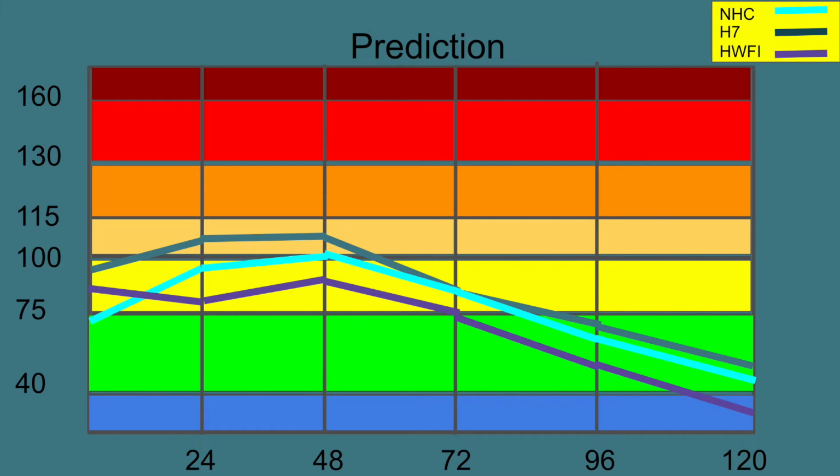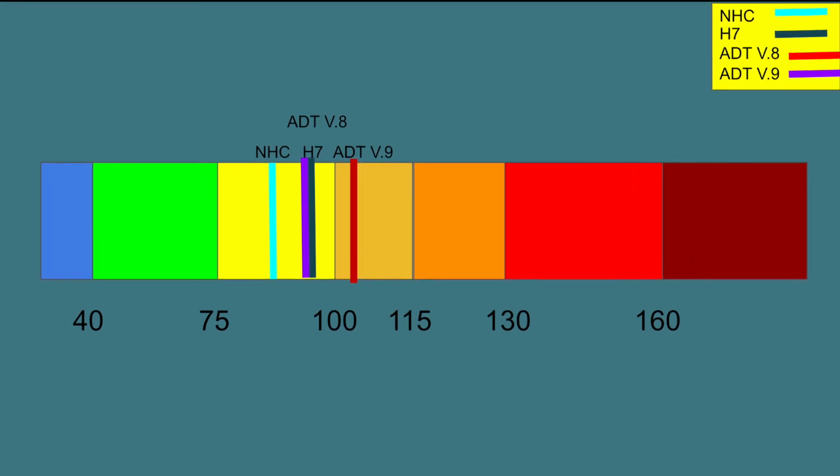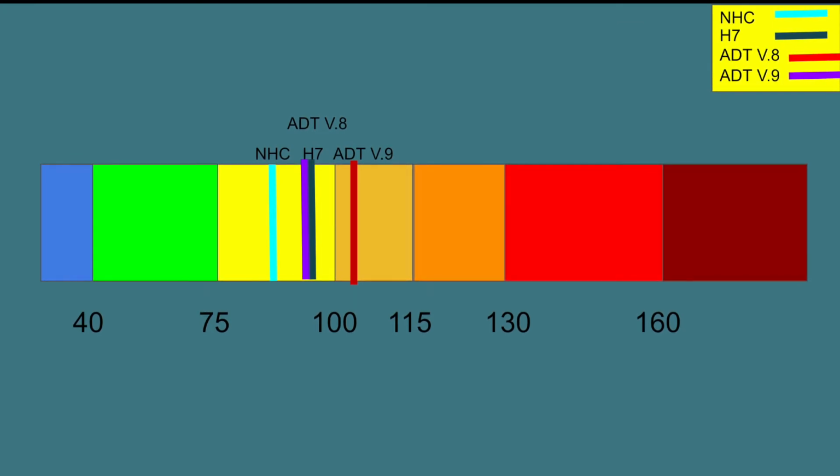And the HWFI does the complete opposite and actually takes it down the next 24 hours because of its northward track, which brings it into colder temperatures compared to the other two, which would be me and the NHC, before bringing it back up briefly and then sending it down all the way to tropical depression status of around 35 miles an hour at the end of the 5-day period. Current wind intensity guidance: NHC going with 85 miles an hour, I am going with 90, as well as version 8 of the ADT satellite forecast, and ADT version 9 is actually going with 105 miles an hour at this point, which is way ahead of everyone else at this current moment in time.